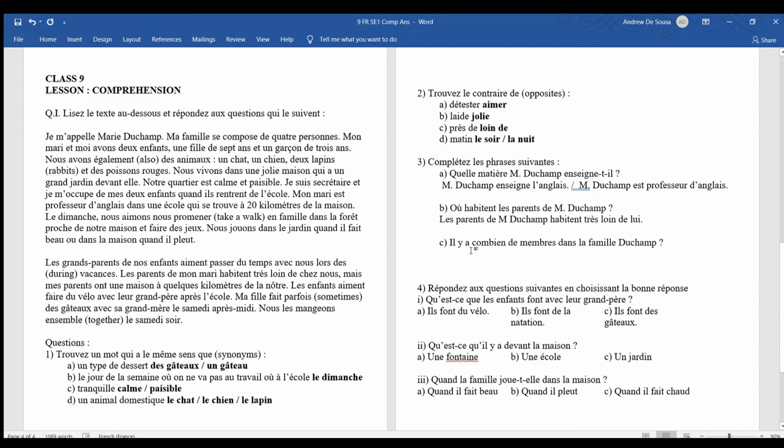So how will you frame that? You just have to remove combien de and put in the number. So the number is 4. Please make sure you're writing it as a word and not the number. Dans la famille Duchamp. Okay? So that's the way you have to answer the questions for comprehension. You can also expect some slightly simpler questions like nommer les animaux possédés par les Duchamp or que font les Duchamp quand il fait beau and so on. You'll get simple questions which can be directly picked out from the passage, not to worry.